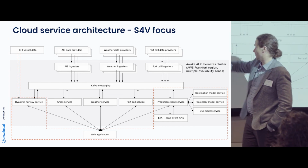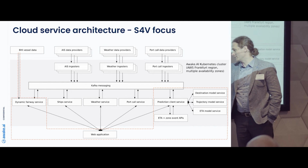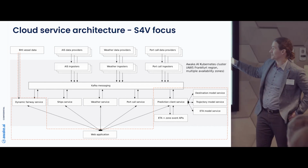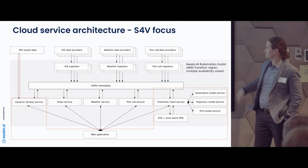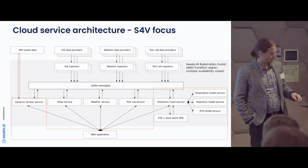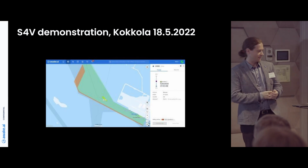So the main development was this kind of custom service, which does this modeling that I discussed. It's integrated to Lighthouse data source. Some work for showing this in the web application, and then the prediction features were kind of development of our destination trajectory and ETA models. Well, in the end, this was demonstrated in the final demo in Kokkola. I guess it's nice to end with that.